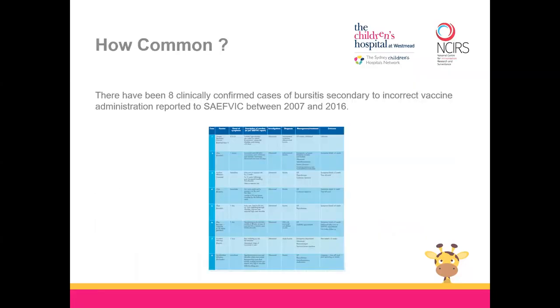So how common is this? In 2020, we've had 5 cases so far this year, and I've previously found cases from the SafeVic database in Victoria from 2007 to 2016, looking at about eight cases, but comparing the SafeVic figures to the New South Wales figures, one might think that it's been underreported.